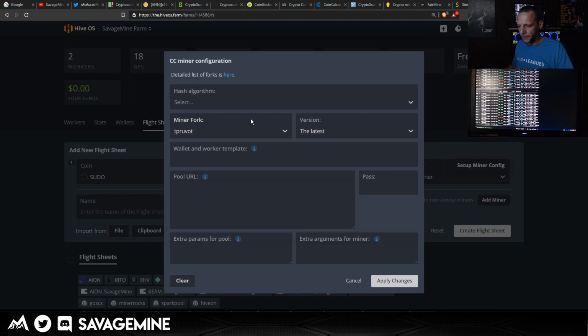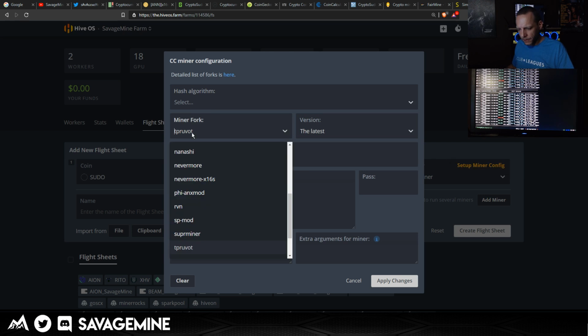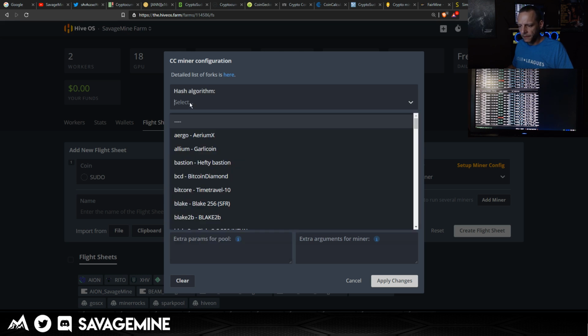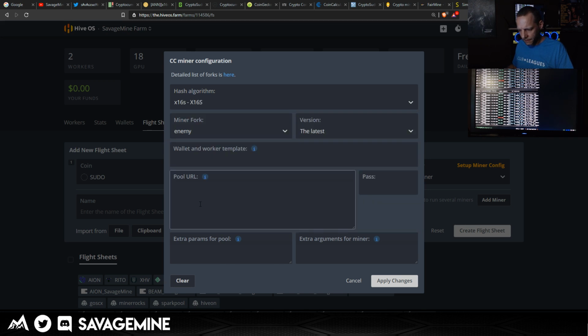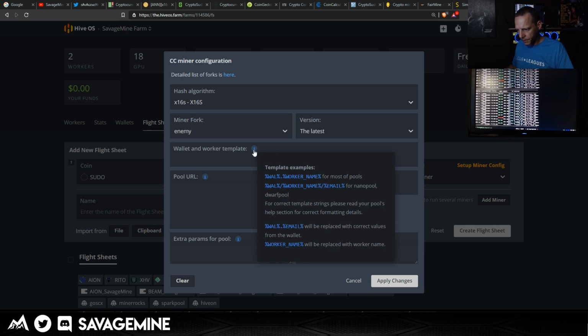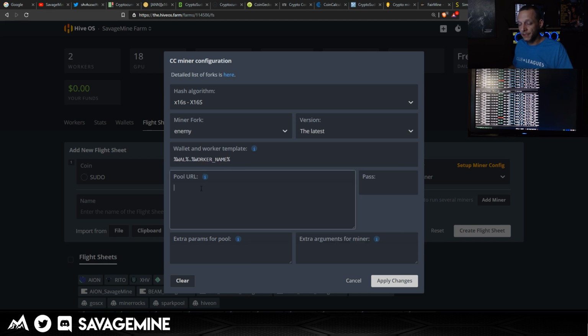a fork of CC miner actually, and then for the, let's see, they used Enemy, right? So we might as well choose that. That was the default for their pool. And then we're going to go here and scroll down to x16s right there. It's good so far. Put the mouse over the eye and you can just click on this one right here, which is, like it says, for most pools you would use those two variables, the wallet and the worker name. So we'll try that. That was the default in the previous one as well, so it'll probably work.